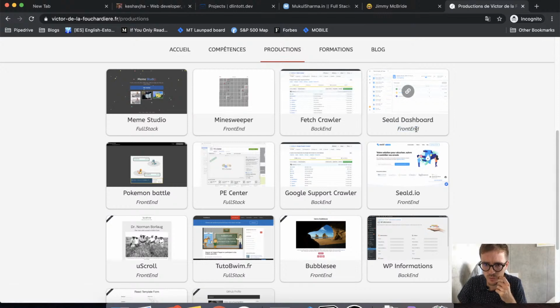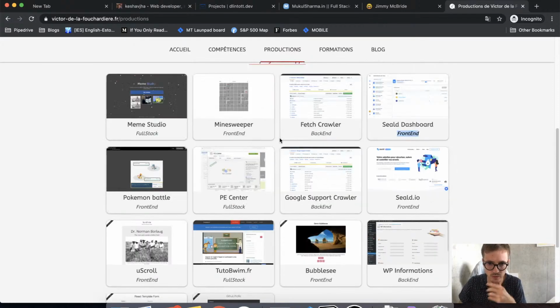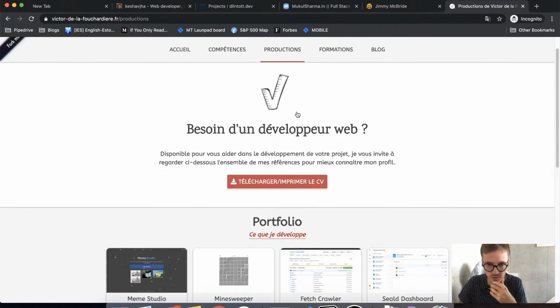I would probably bring out the main technologies I used instead of saying it was full stack, front-end, and so on, because it links a project to specific technologies. And by looking at the technologies, I can see if you are full stack or backend and so on. Just my opinion.